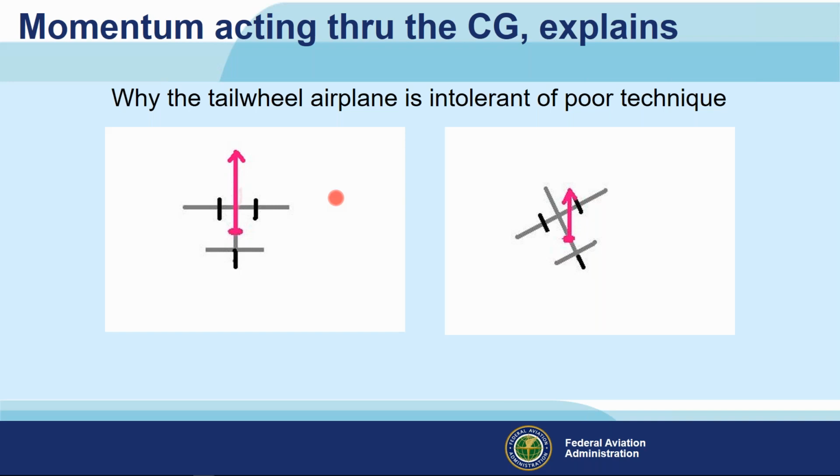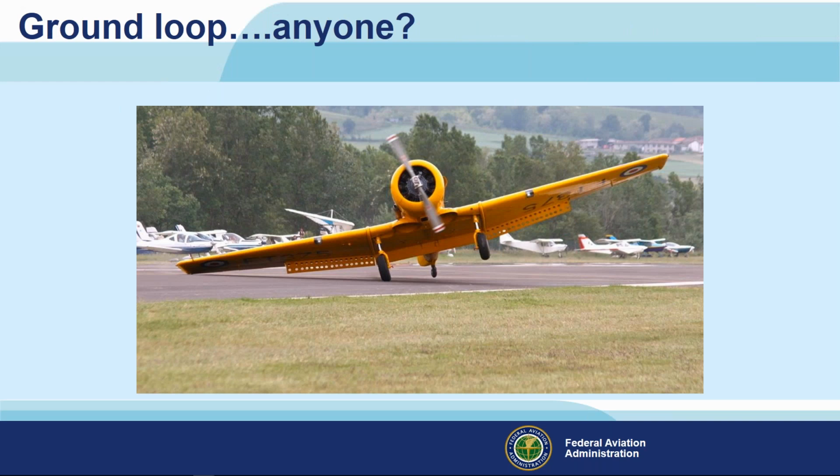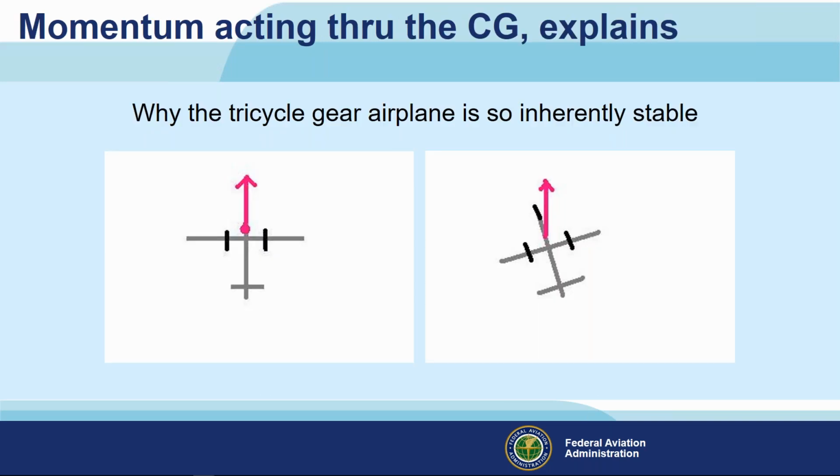Get together with a competent CFI and learn about how it behaves in the different weight conditions and different runway conditions. And a good example is, every tailwheel pilot right now is looking at this going, ooh, I know what's coming up next. It's a good little excursion off into the grass, maybe ending up looking back at the approach end of the runway versus the departure end of the runway.